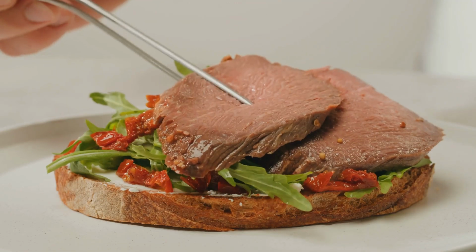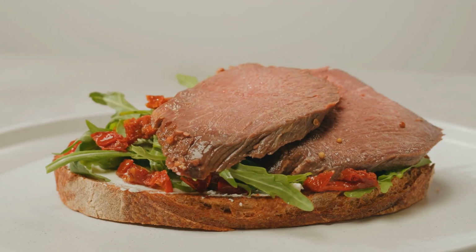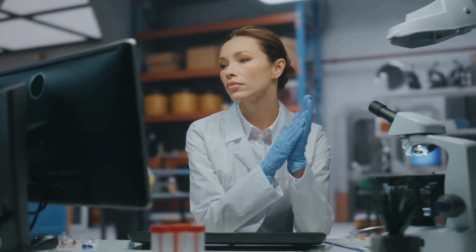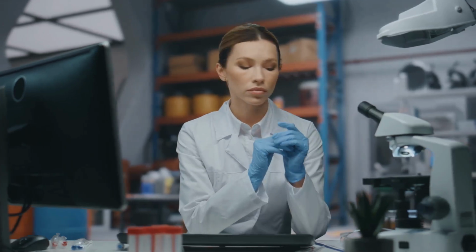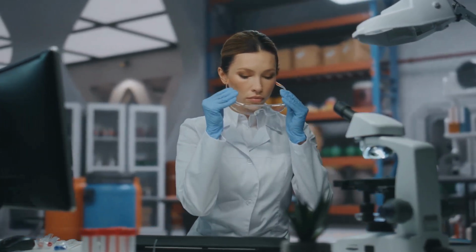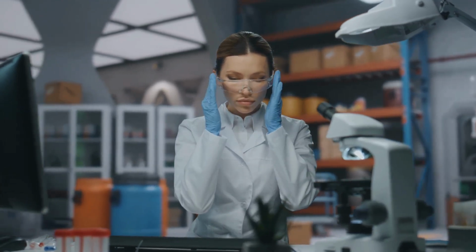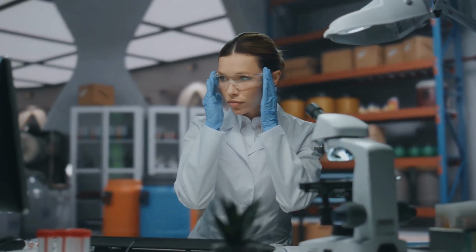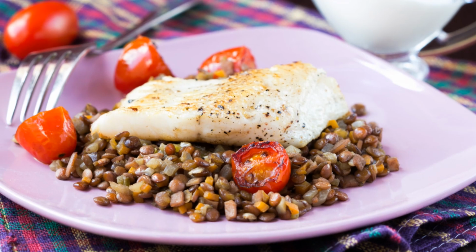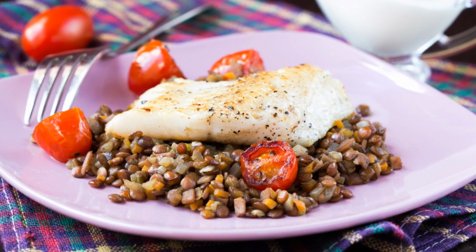1. Processed meats like bacon, hot dogs, and deli slices are packed with saturated fat and preservatives that spike LDL cholesterol. A study published in Circulation linked processed meat consumption to higher LDL and increased risk of heart disease by 42%. Avoid or limit. Choose unprocessed protein sources like beans, lentils, or wild-caught fish.